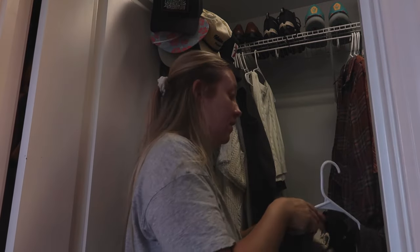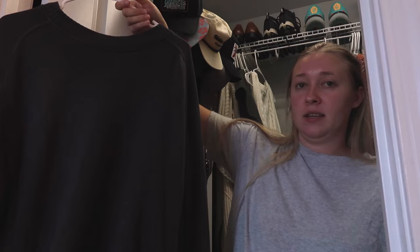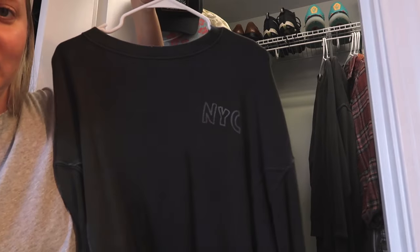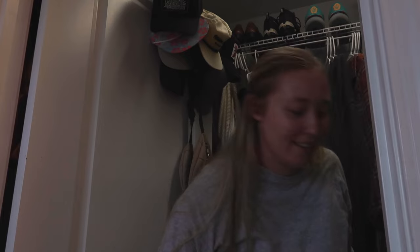This is an Aerie zip up. I use this a lot for workouts if I'm just jumping in the car and I want something to throw on. This is a gray Aerie sweatshirt, a long oversized one. I don't know why I bought this, but I've had it for a few months, so I'm not getting rid of it. It's literally the same sweatshirt, but it has the Statue of Liberty. I don't know why I did that, but it's there, so we're keeping her.